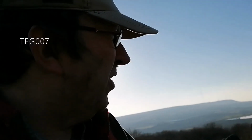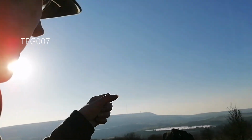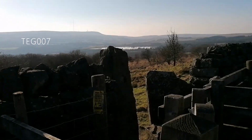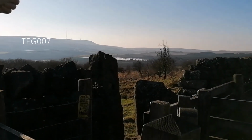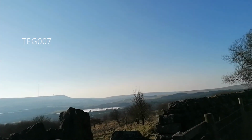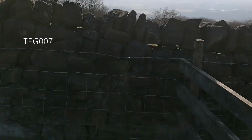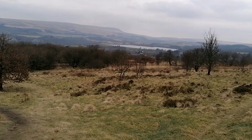When you reach this style, the ground becomes a little more difficult to work out where to go, but TEG001-007 continues roughly in the same direction to meet crossroads with TEG11, so I'm hoping that it'll be clear on the ground, but it might not be, so this bit is a bit trial and error. Also, one thing I'd like to add is how ridiculous it is to have barbed wire.